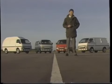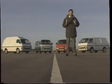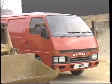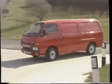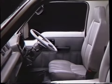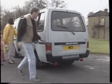One of the master keys to Midi's success is its versatility. Midi is not just a model, but a comprehensive range within which operators will find the model to meet their needs exactly. For a start, there are two wheelbases, short and long. Two van body styles, panel and window. Two roof heights, standard and high on long wheelbase models. Two trim levels, standard and extra cost-conscious fleet. And the range is rounded off impressively by the exciting yet supremely practical Midi estate.